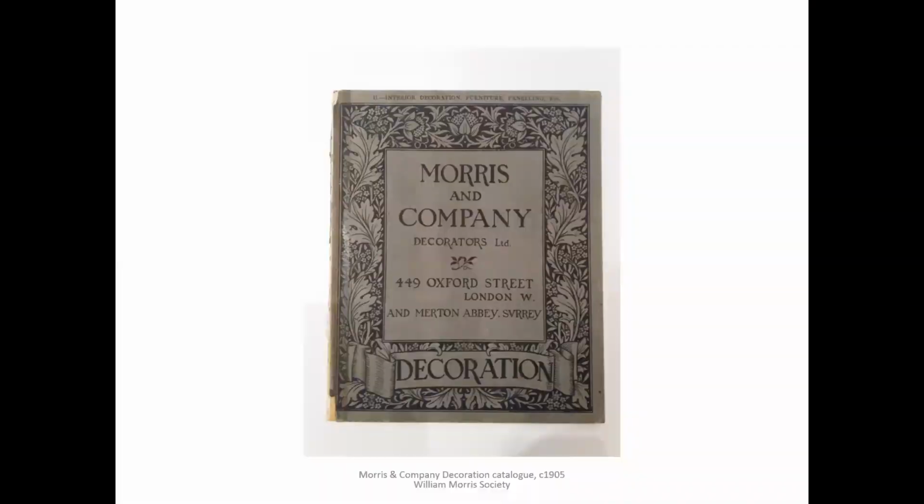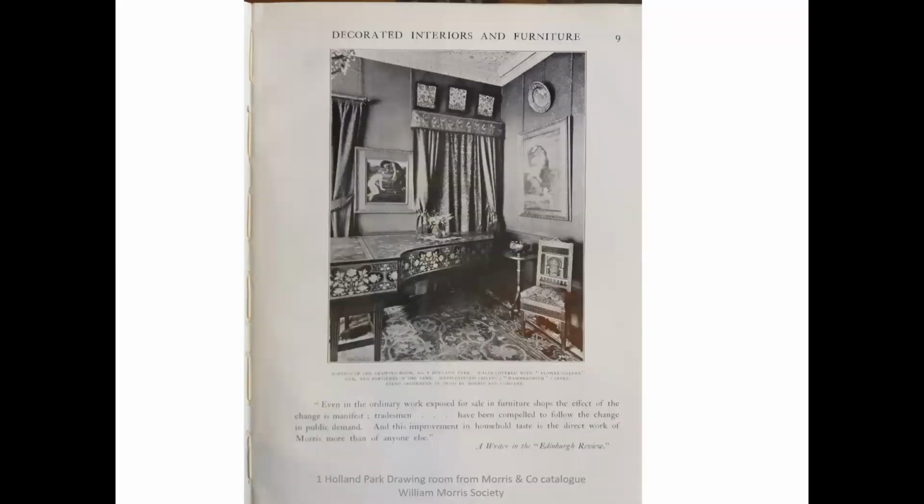Moving on to the drawing room. A lesser aspect of the Holland Park scheme is the delightful Morris and Company ceiling design for the drawing room, which featured prominently in the Morris and Company catalogue and interior design seen here. And this is the page from that catalogue which describes the decoration of the room and this lovely image of it. We can see the Morris and Company ceiling design, just the corner of it.